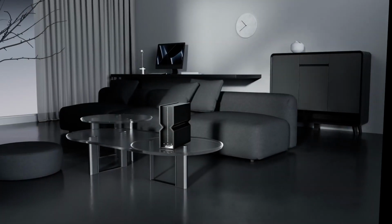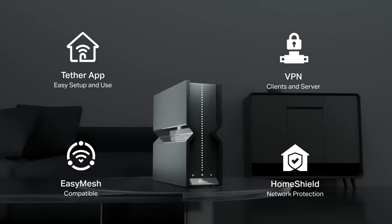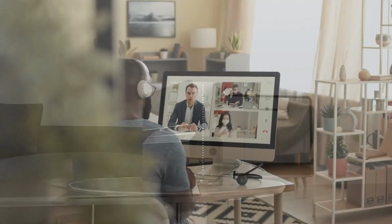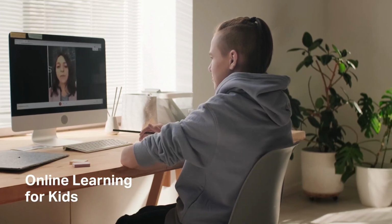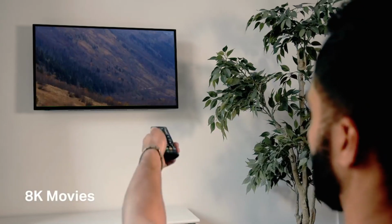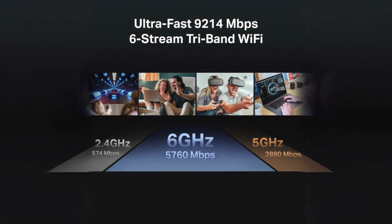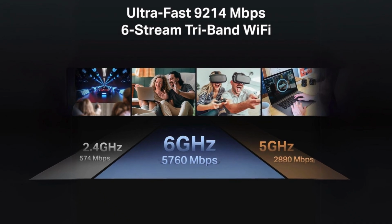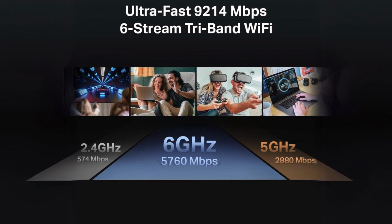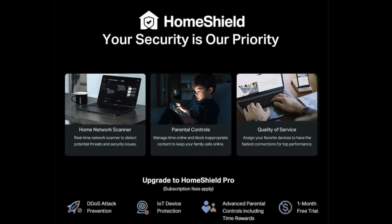With lightning-fast 6-stream 9.2 Gbps speeds and a full complement of 2.5G ports, it ensures that every device in your network receives optimal connectivity for smooth, uninterrupted performance. Equipped with USB 3.0 for seamless file sharing and 6 smart internal antennas for extended coverage and enhanced signal strength, the Archer BE550 is designed to deliver exceptional Wi-Fi performance throughout your home.